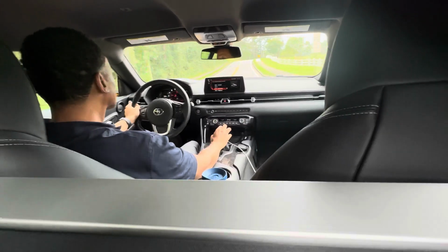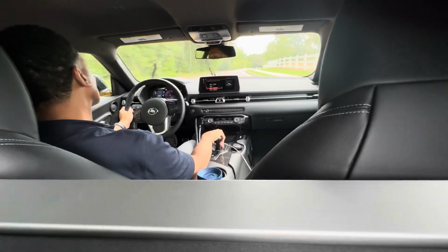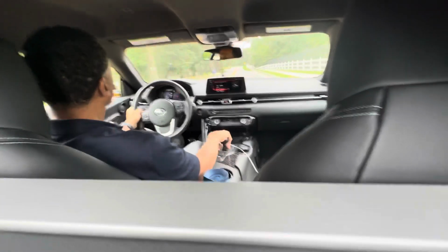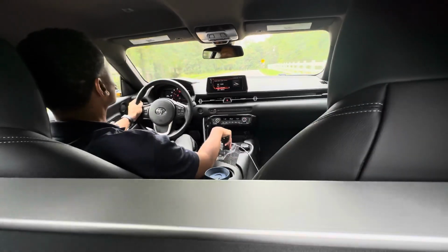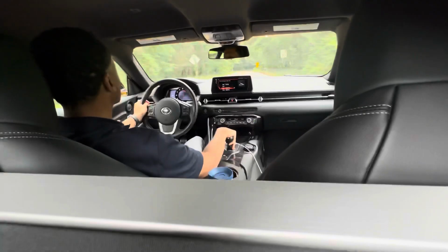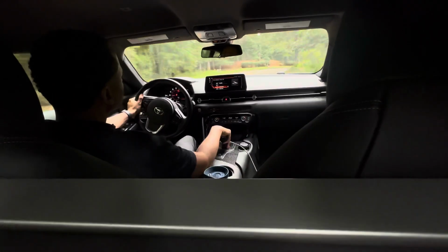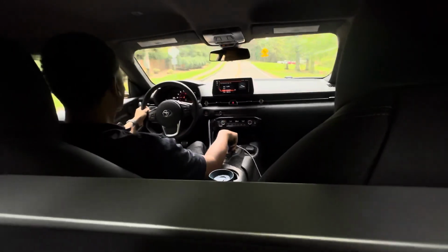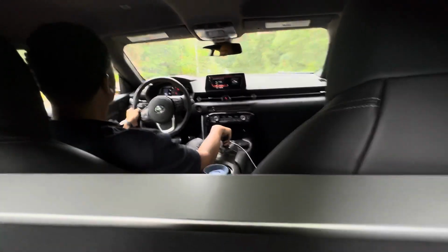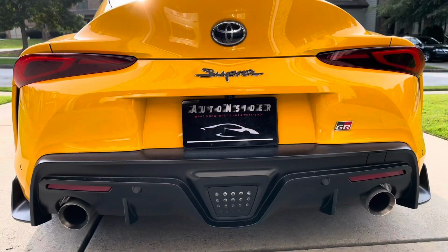Now, this is the winding road that I like to take sports cars on and show the handling prowess, but unfortunately, we had wet roads for the majority of the time that we had the Supra GR. So this is only going to show you a little bit of what it can do. But trust me, this car's limits were nowhere near being pushed on my drive. But while we can't show you all of the dynamic driving ability of this vehicle, we can demonstrate the difference in the drive modes. Just check out this exhaust note here. Let me know if you can tell when we go from normal to sport.